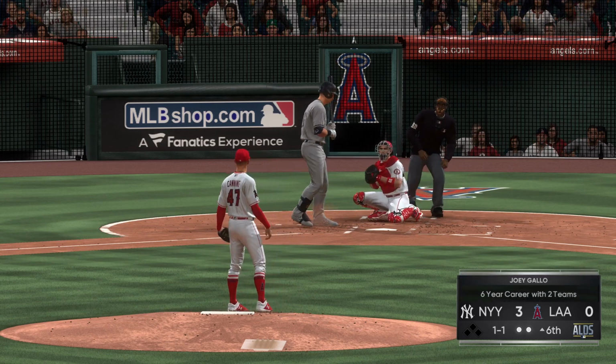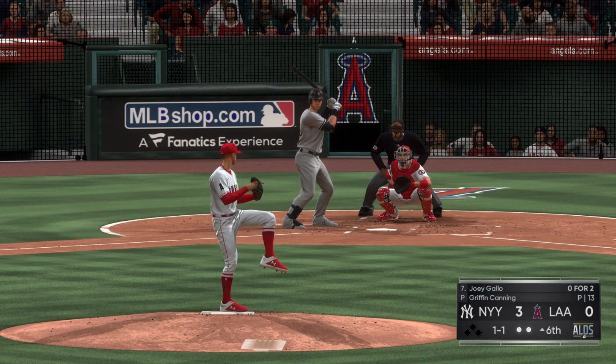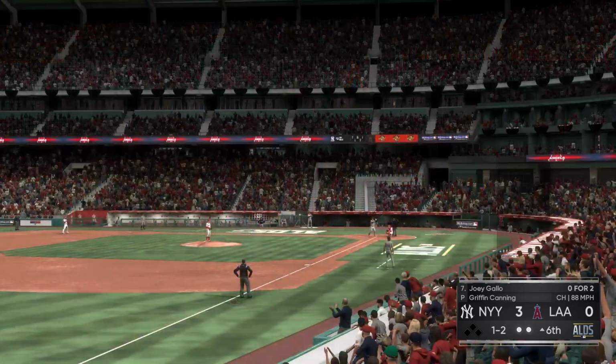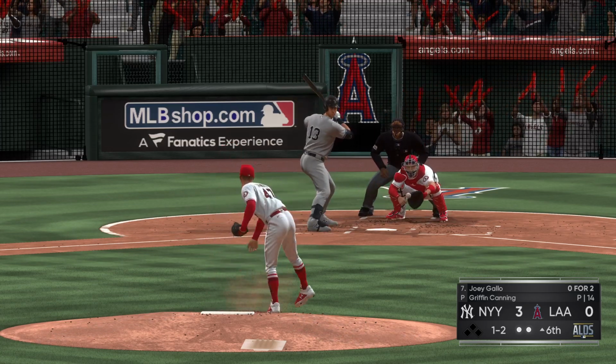And a pitch in the dirt as he lays off. It's 1-1. In there, 1-2 now. Looking to set down the side on strikes. Here it comes.